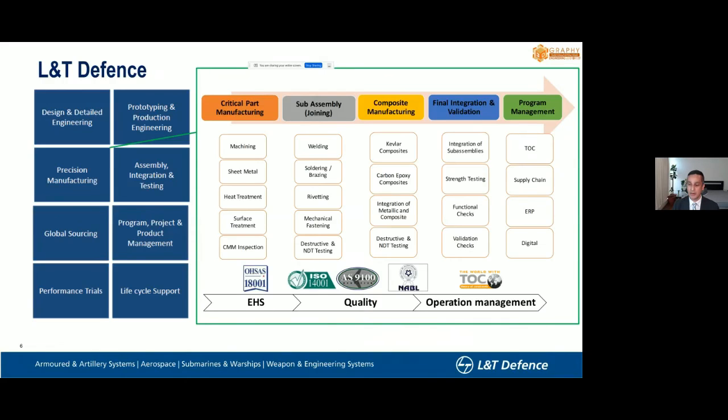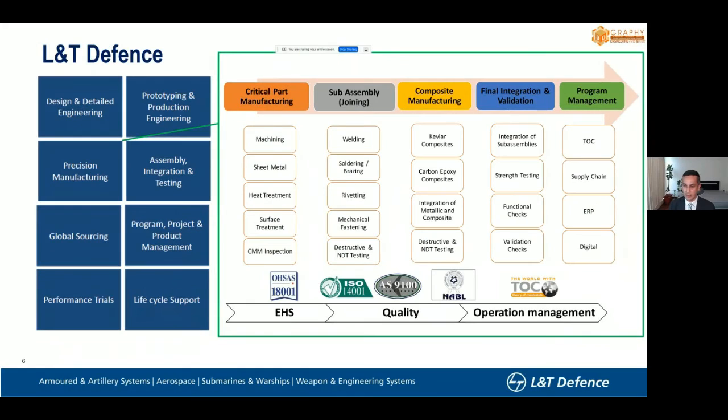Composites in maritime and shipbuilding are also starting to make a big impression. And we are already in that, and we are already addressing some of the composite requirements for the Navy, be it sonar domes, helodecks, and other components that are required. We also do global sourcing. We do assembly and integration testing. We do complete project management on a turnkey basis. And we also undertake trials and life cycle support.